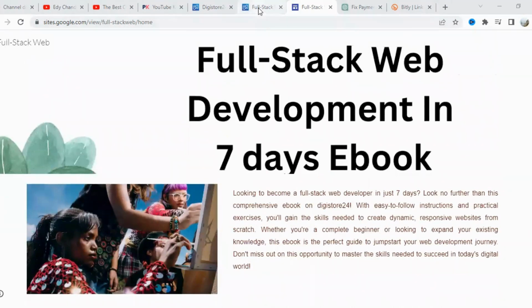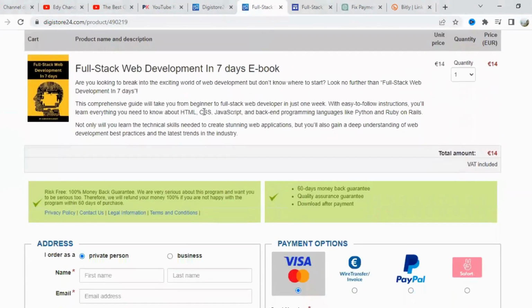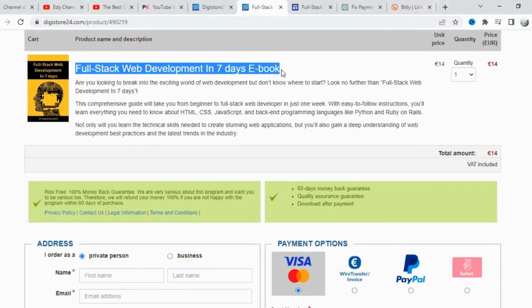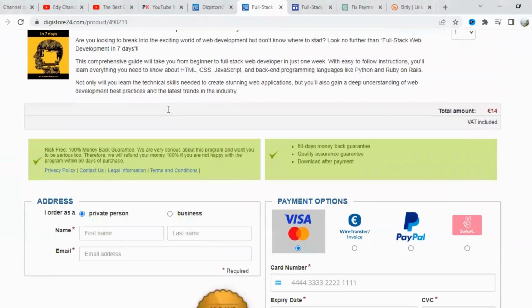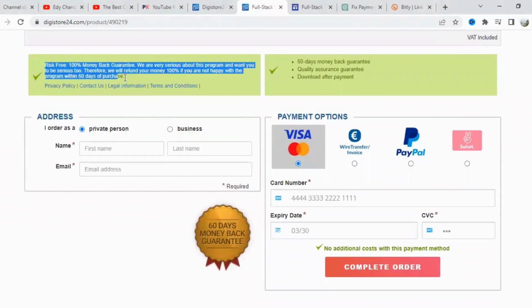Day 6, Building Dynamic Web Applications. On the penultimate day, we bring together front-end and back-end development to create dynamic web applications. Learn the art of handling form submissions, implementing user authentication, and managing sessions. By the end of Day 6, you'll have a solid understanding of how all the pieces fit together.